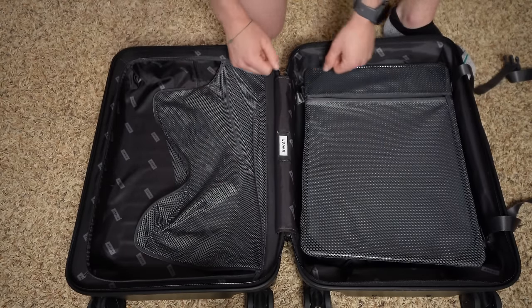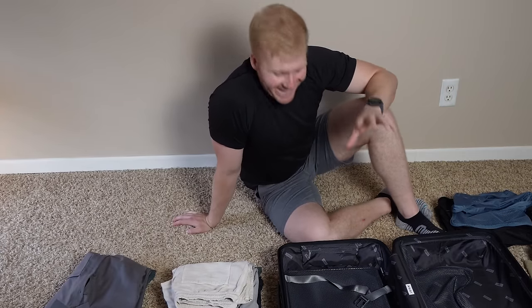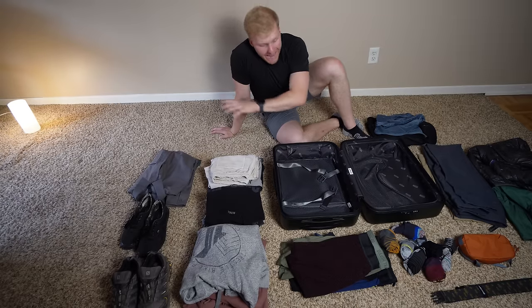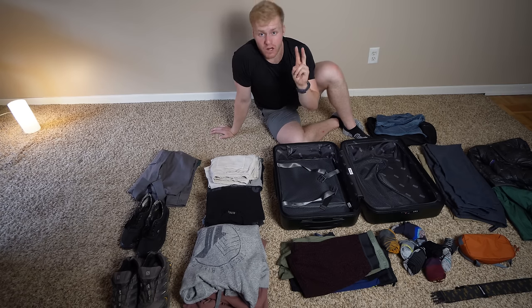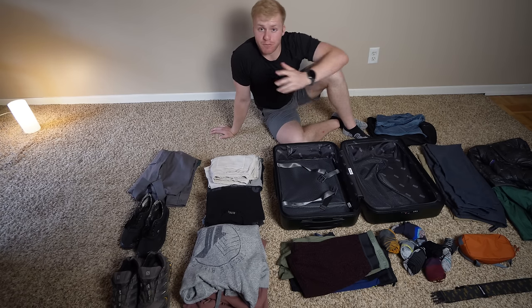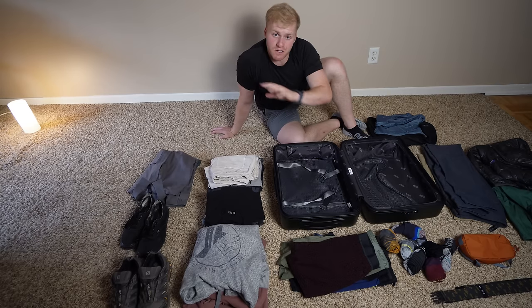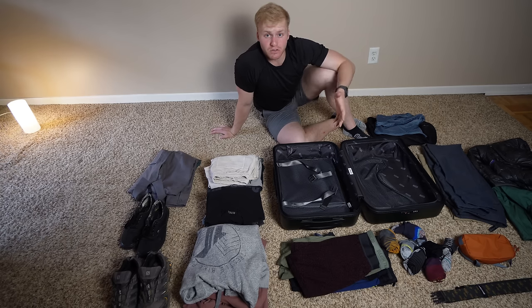Just keep it simple. The first important step of packing. Who am I kidding? They're all important. So just listen to everything. How I always start packing is I first start by laying everything out. That's super important for a couple of reasons. The first one being if you initially just start putting stuff into your suitcase, it's very easy to lose track or remember what you packed.